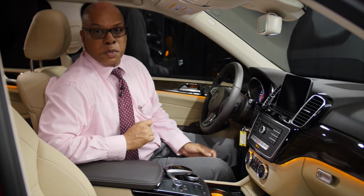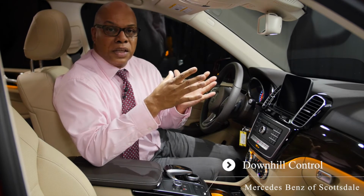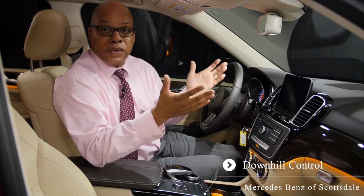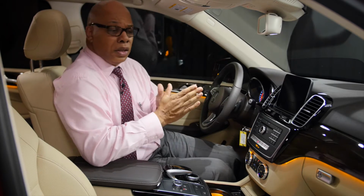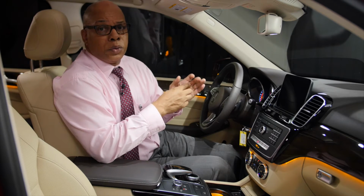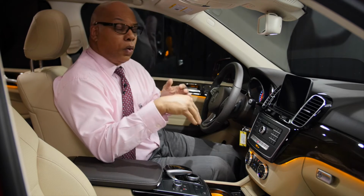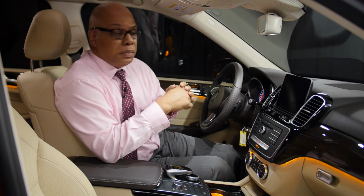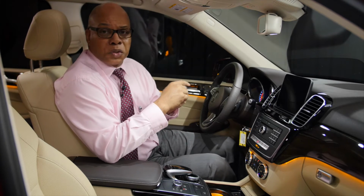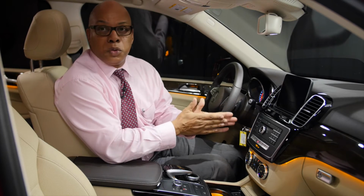Also, one of my favorite buttons is the downhill control. You ever drive on a steep decline? If you're an Arizona resident like most of us, we know about Flagstaff, where there's a lot of hills and you're driving down some very steep grades. Well, if you're driving down a really steep grade, you can set the cruise control, press the DSR button and it will hold you at the speed that you set. So that means you can cruise down at 55 miles an hour, where if you were riding the brakes all the way down, you might be at about 70 miles an hour in a full panic. This way you can drive smoothly down.